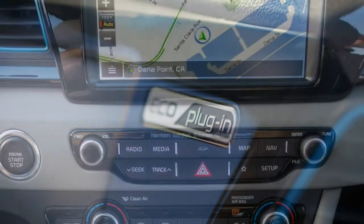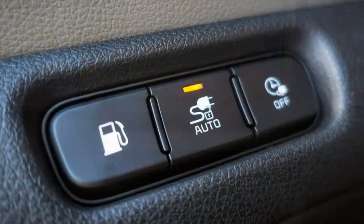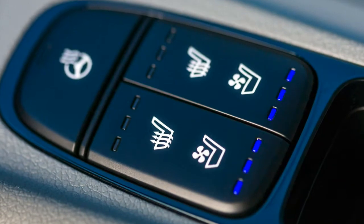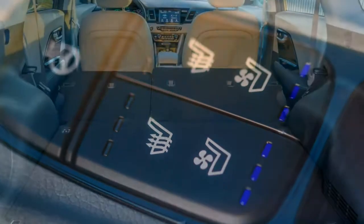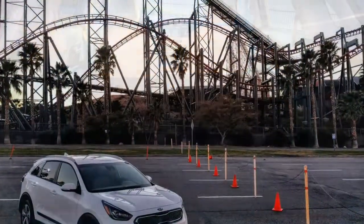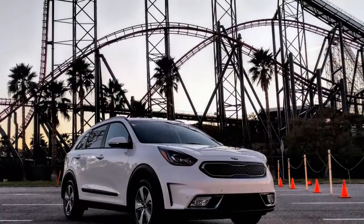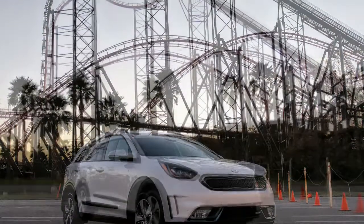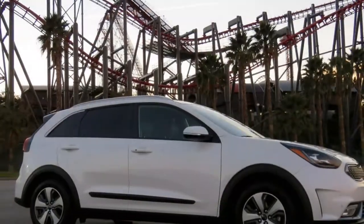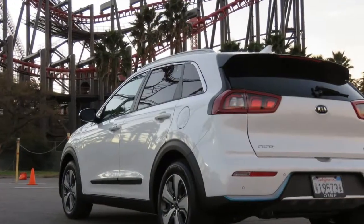Press too much into the accelerator and the gasoline engine starts. Click the shift lever into sport mode, and the engine starts. Turn on the climate control when you need heat, and the engine starts. That brings up another point. You won't find as many overtures to all-weather electric driving here as you do in the Toyota Prius Prime, which features a heat pump system, or the Chevrolet Volt, with its resistive heating. Nor can the Niro plug-in hybrid precondition the cabin while the car is plugged in. Plug it in when you can.